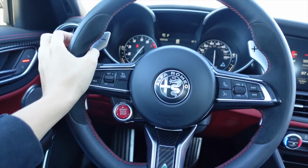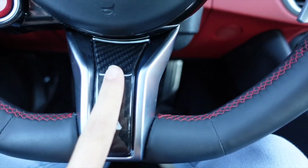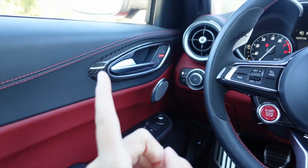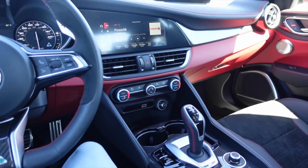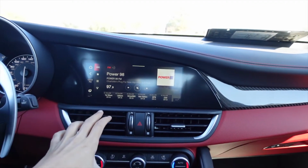They are metal, feels really nice. It's a really good steering wheel in my opinion. And you also do have hints of carbon fiber throughout this interior. Again, one of my favorite combinations is the red and black. You've got the red contrast stitching, carbon fiber throughout, and it's just an overall really nice and appealing four-door sedan interior. Now you do have a really nice center console area screen right here.